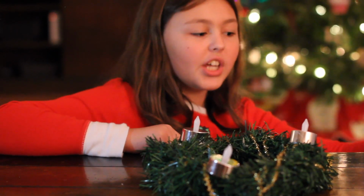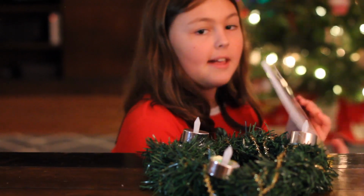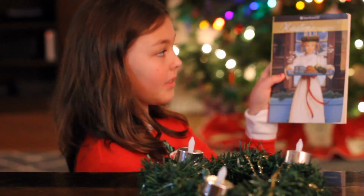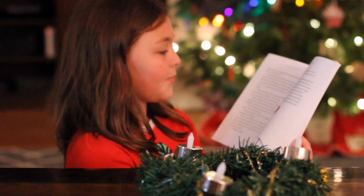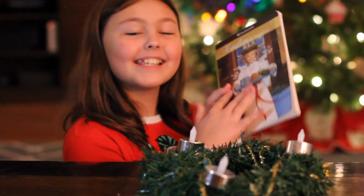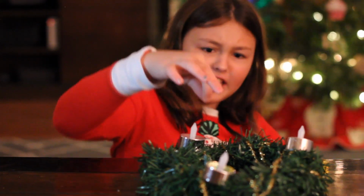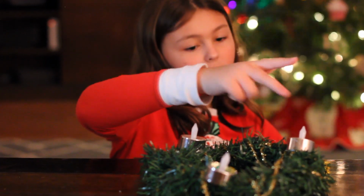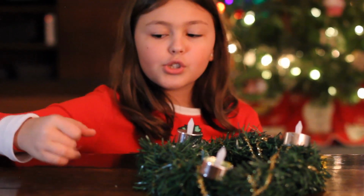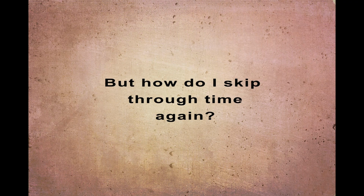How I learned a little bit about this holiday was this book. This is the American Girl book, and it's Kirsten's Surprise. It talks about St. Lucia in this book, and that's how I knew about it. It's getting pretty late, so I need to get up early tomorrow to make breakfast, and I'll show you that definitely.